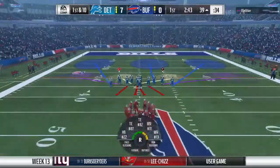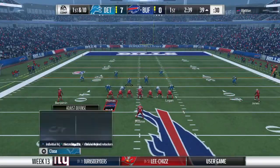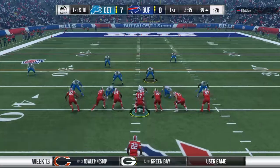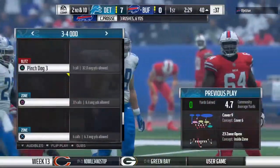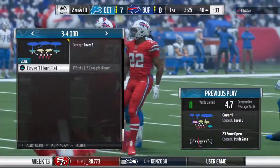First down and 10 now for the offensive group. Procise. And running room scarce here. He's going to be stopped in his tracks at the line of scrimmage. No gain on the play there. 2nd down.